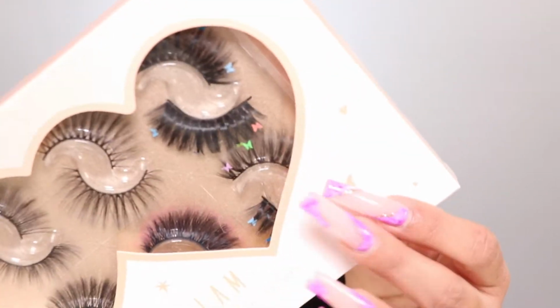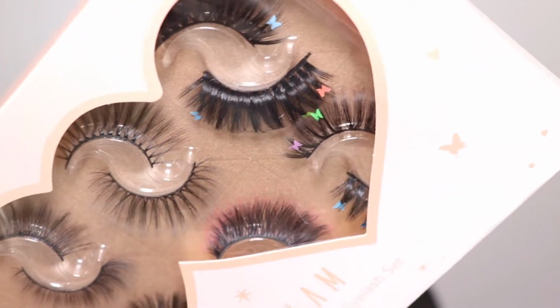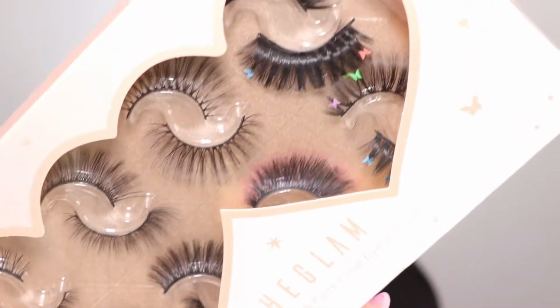But they also sent over 8 pairs of lashes, and I am freaking hyped for this one because they have butterflies. These two pairs have butterflies. I don't know if you could see it. Let me zoom you guys in. Very, very nice. So these are the 8 pairs of lashes they sent over.